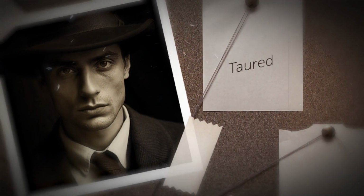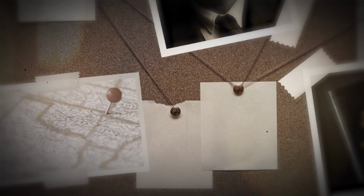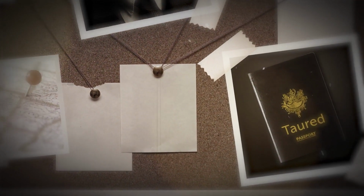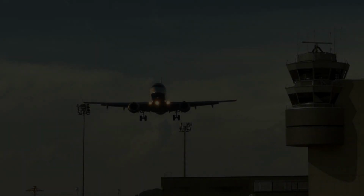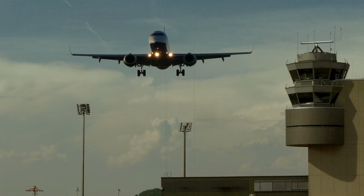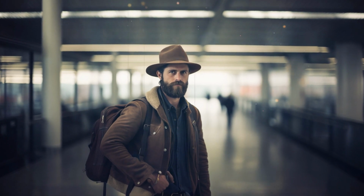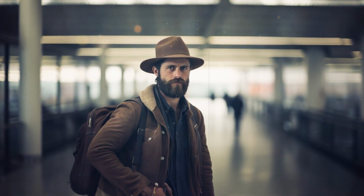There's no Taured to be found, whether in the present day or back in the 1950s when this supposed incident happened. After the airport incident, the man just vanished into thin air a day after arriving in Japan. Poof, gone forever. Let's rewind to that fateful day in July 1954 when the man from Taured supposedly landed in Tokyo. Descriptions paint him as a bearded, French-speaking man. Nothing too outlandish so far, right?